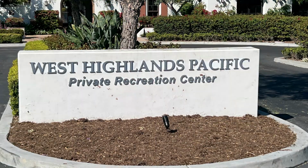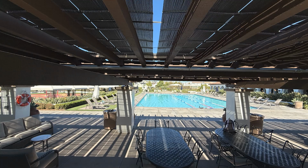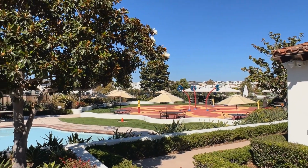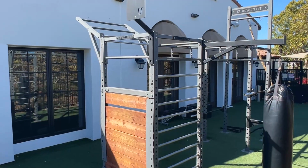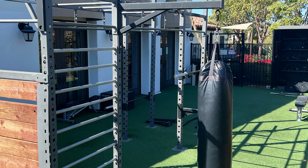Living here also grants you access to some fantastic community amenities. As a member of the West Pacific Highlands Association, you'll enjoy a clubhouse that's just a short walk from your doorstep. There's a sparkling pool for those summer days, a splash pad for the kids, and a barbecue area for private event spaces, and even an indoor-outdoor gym. It's all about bringing convenience and fun right to your backyard.